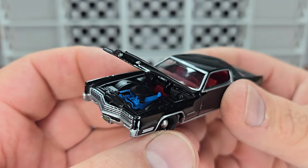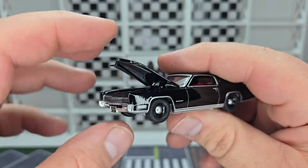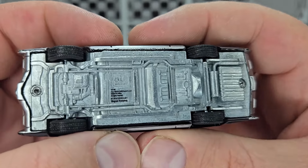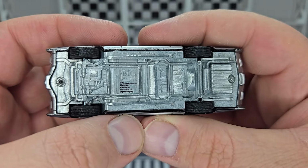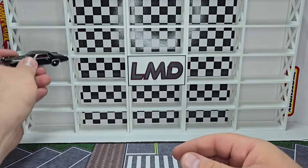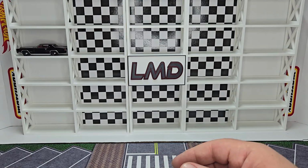Big old V8 down in there, which probably made about 120 horsepower. But the car looks good. Nice land yacht. They call it luxury cruiser, but this is more of a land yacht, at least in my opinion. This is a big car. Details on the base. There you go. This was manufactured January 2025. So it takes forever to get here. Of course, you can see it is made in China, though. So that probably will explain a little bit why it took so long to get here. So we'll put our Eldorado up there. Looking very good. This guy barely fits in there.